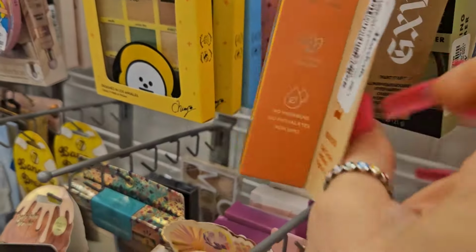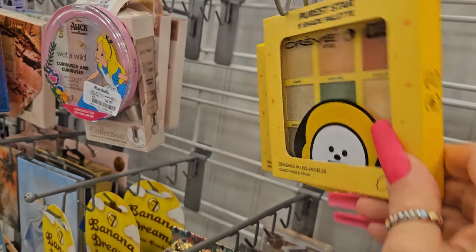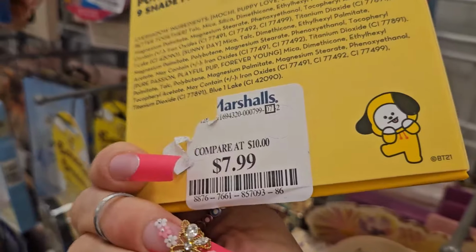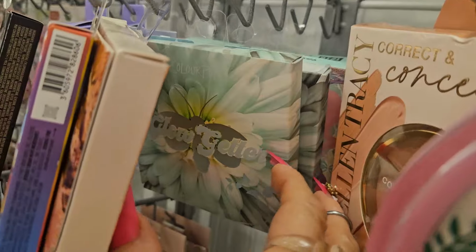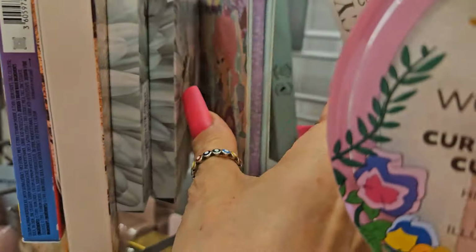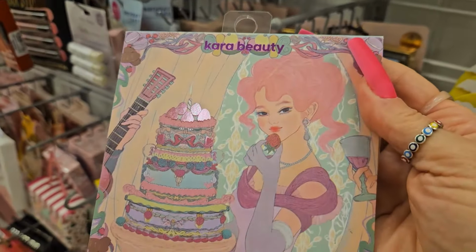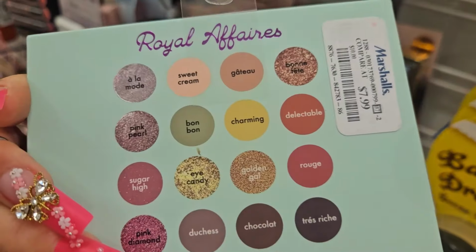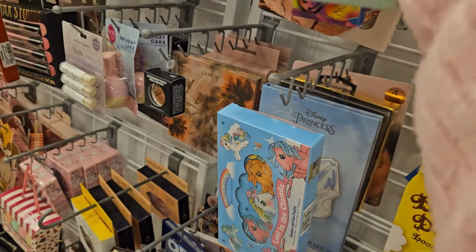They have restocks of Gift Cosmetic. They have the Creme Shop and BT21 for $7.99. Have we seen all of them before? They're all the same price. They also have the Glow Getter from Colourpop that I showed you before as well. Cara Beauty palettes that I've shown you. I'm going to put the video on the top in case you want to see it more in depth. This is from Cara Beauty, Royal Affairs, $7.99.